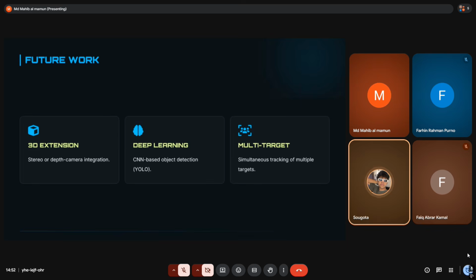Now, the next slide, future work. We see three clear directions for extending this work. First, a 3D extension using stereo cameras or depth sensors, the most direct path to real-world deployment. The second is deep learning integration: replacing the centroid-based tracker with a CNN such as YOLO would give us object class aware tracking and robustness to occlusion. The third is multi-target tracking, extending the IMM framework to simultaneously estimate and intercept multiple objects, opening up applications in swarm robots and multi-agent systems.